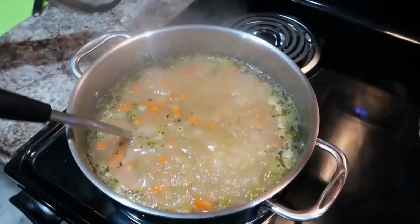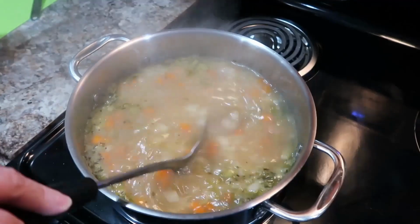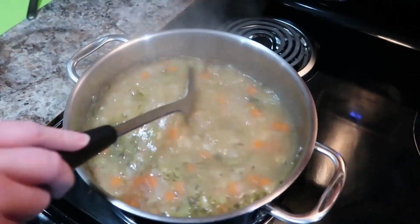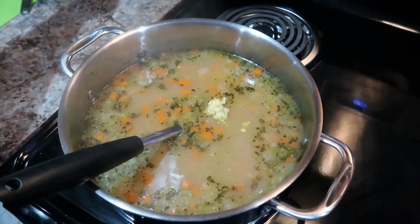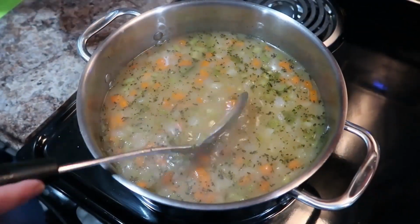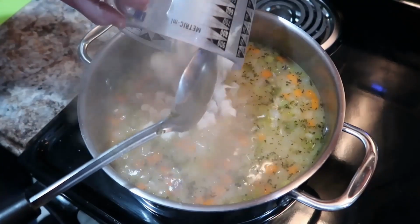Now after it's simmered a bit, you're just going to check the potatoes and see if they have softened and they're cooked well. And now is a great time to taste it. I actually ended up adding a little bit of the chicken broth powder, and then we're going to add in that chicken.